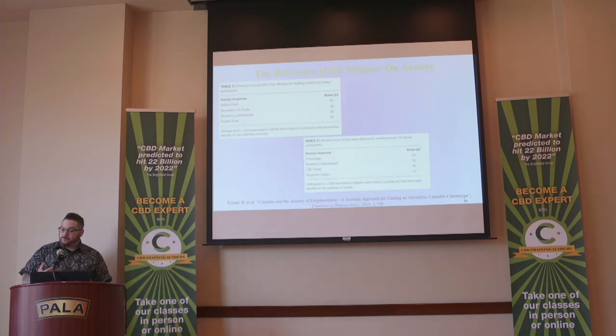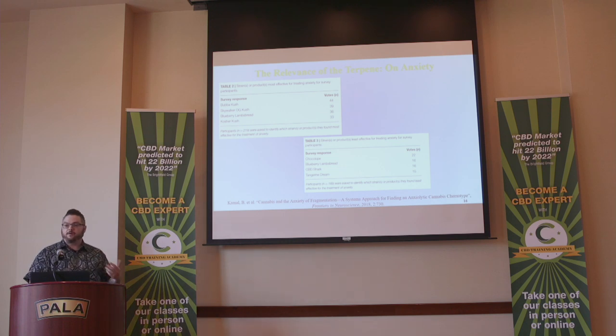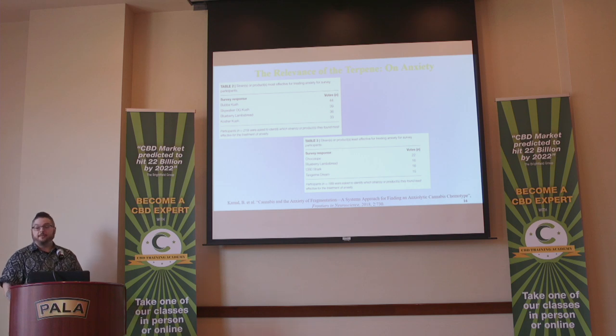I wanted to talk a little bit about terpenes. People used to think that these were waste products, I guess, and you weren't really seeing these added into products as much. But now there's always been literature out there on terpenes and the medical benefits. It's just on other botanicals.